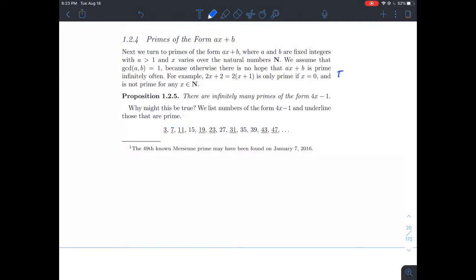What did Euclid show? We talked about this in an earlier video. Euclid showed that there are infinitely many primes. And that's one fact. Another fact is maybe from a proofs type of class. Let's talk about equivalence classes mod 4. And so what do I know?